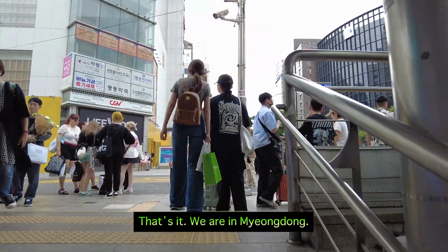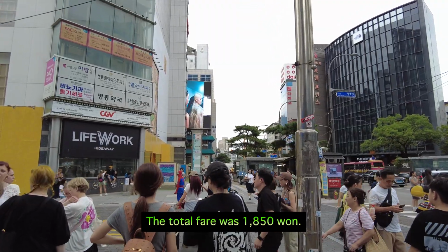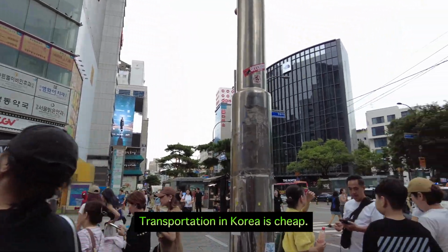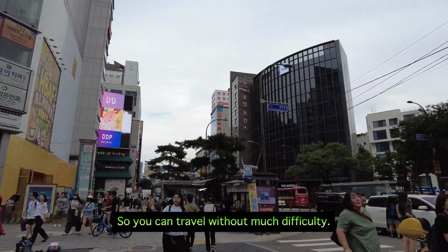That's it, we are in Myeongdong. Easy, right? The total fare was 1,851 won. Transportation in Korea is cheap. The transport system is convenient, so you can travel without much difficulty.